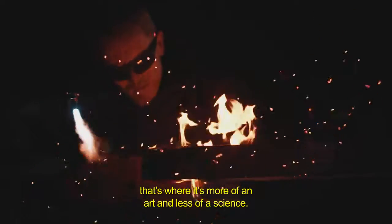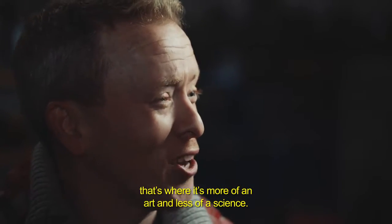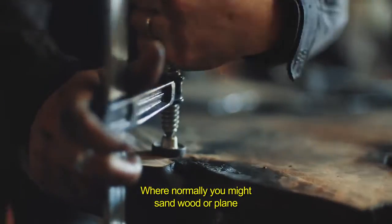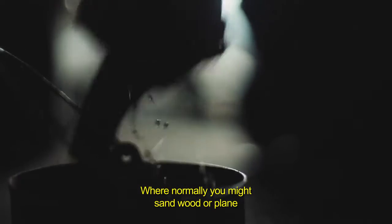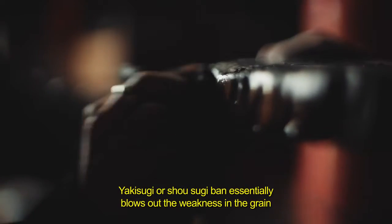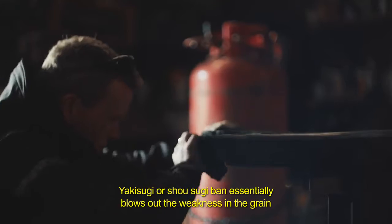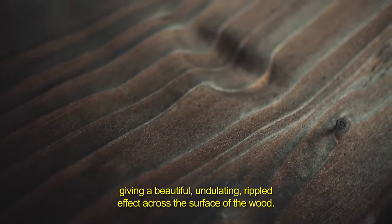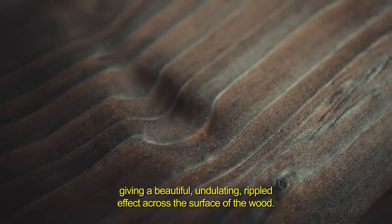You do tend to get lost in it and lose time in it, but that's the part where it's more of an art and less of a science. Where normally you might sand wood or plane wood and you get a beautifully smooth surface, yakisugi or shosugiban essentially blows out the weakness in the grain, leaving only the harder grain, giving a beautiful undulating rippled effect across the surface of the wood.